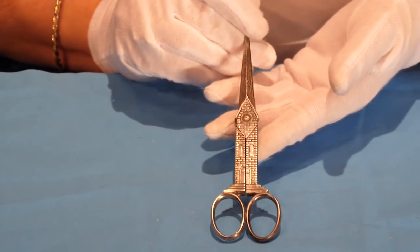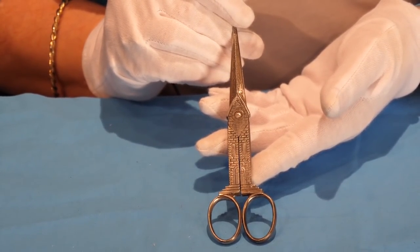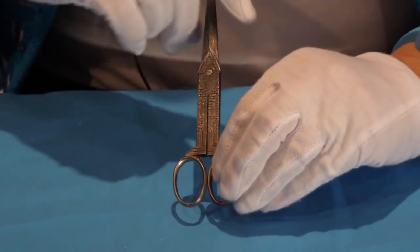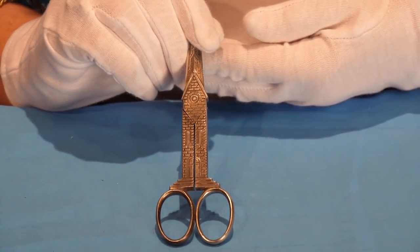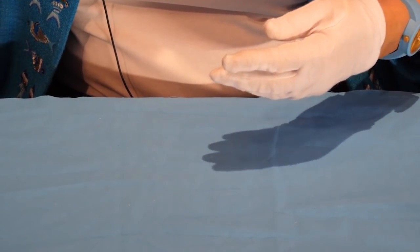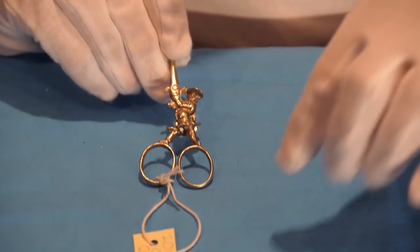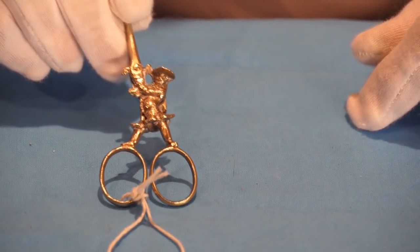Then scissors sometimes had other interesting factors going on with them. This particular pair, you can see, is designed to look like the outside of a church. And it just works. It's that way on both sides of the piece. And this small embroidery set of scissors has like a gesture on it, if you can see him on the side there. Kind of a fun piece.